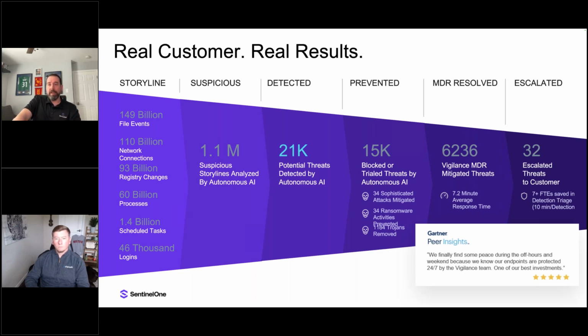There's some Gartner Peer Insights there too. "We finally found some peace during off hours and weekends because we know our endpoints are protected by the 24/7 Vigilance teams." Absolutely, I hear that all the time from customers, right? It gives you a breather. Now, obviously, if we get engaged or something gets escalated, you're going to have someone on call. But it is nice having just another set of eyes doing 24/7.